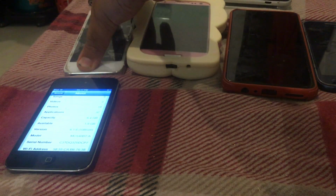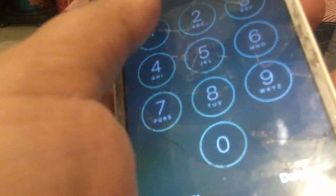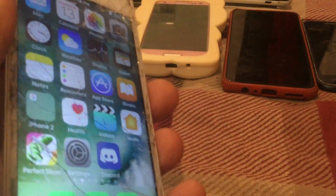What do we have on the iPhone? iPhone 5. Oh my god, you terribly cracked the iPhone 5. Oh my god, forgetting the passcode. What are we running on the iPhone 5? Oh no.